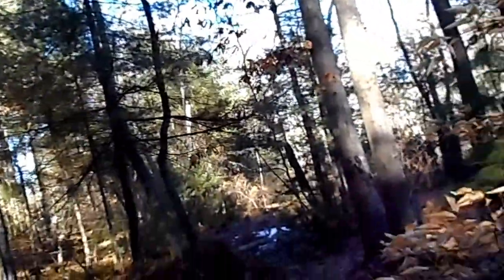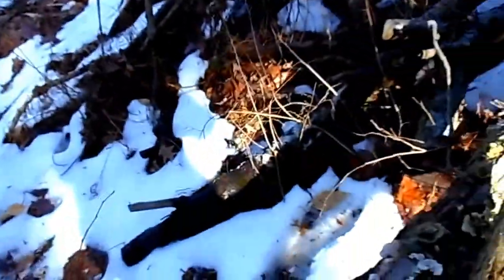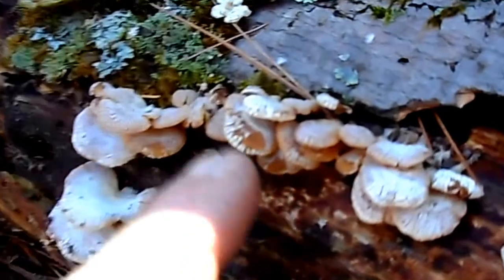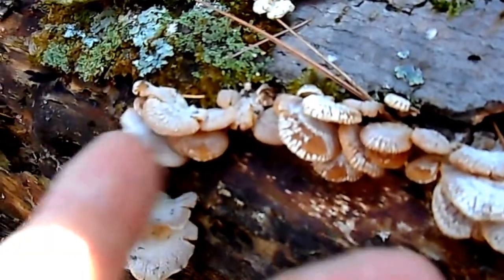Alright, I've been searching the woods, and really there's nothing here. But I keep on running into this one thing that looks, I guess, like a false turkey tail. They're young, they're old, they're still tender, but they're gilled underneath. I'll show you. So here we have on the log. They're really young. Really a crazy little color, but they're really small.